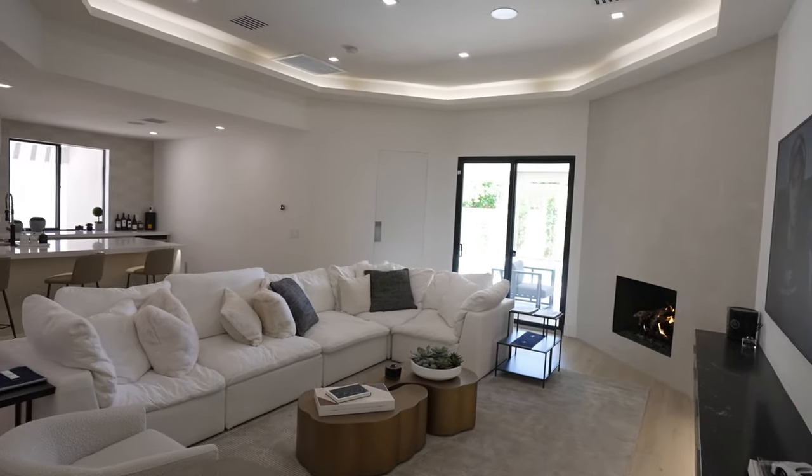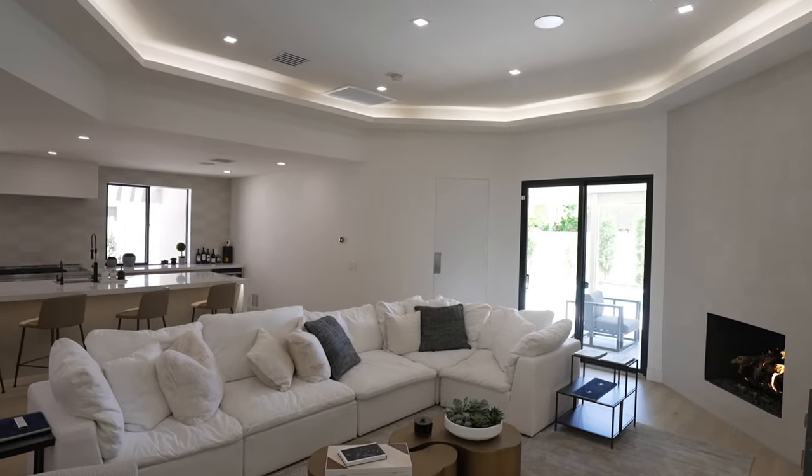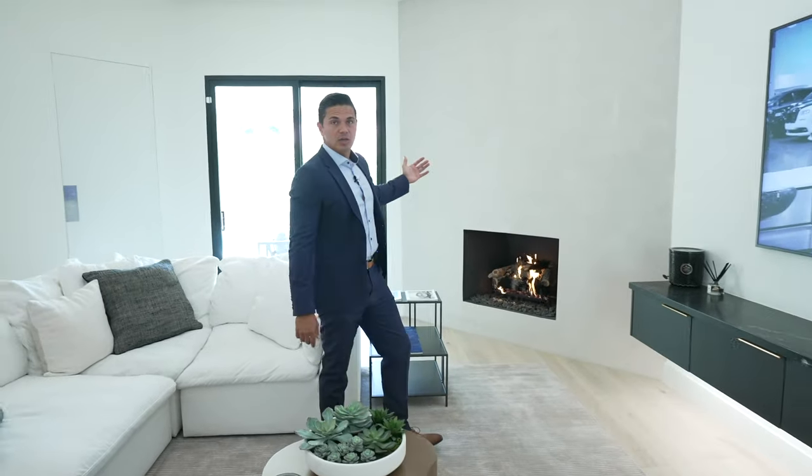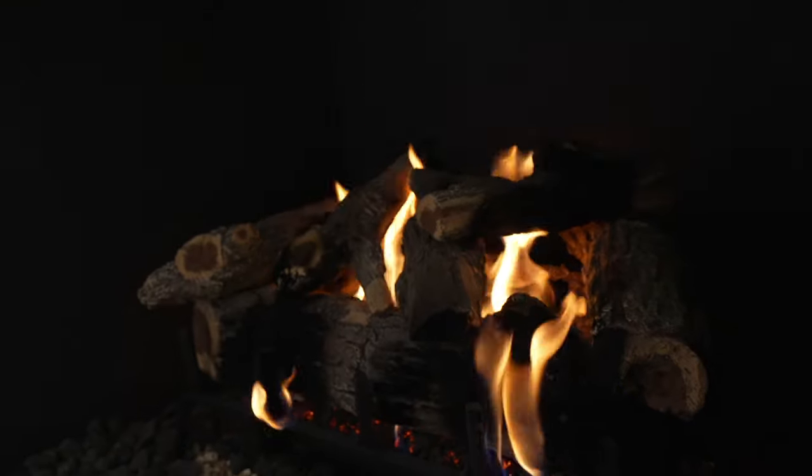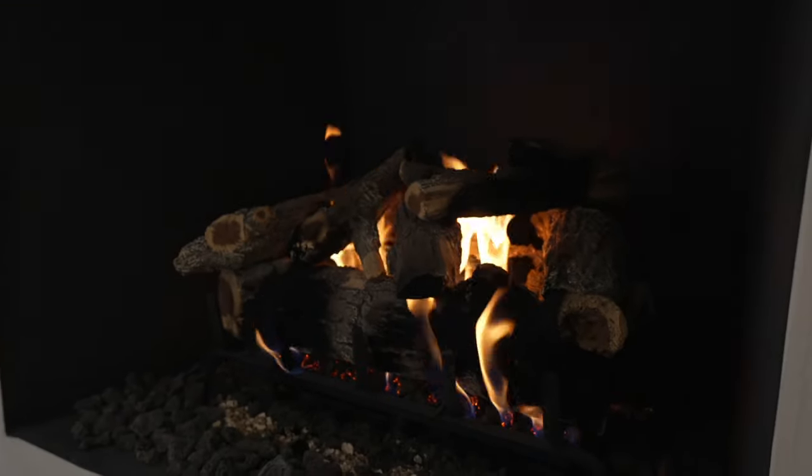And we walk over here. What we did is we pretty much squared off the fireplace to kind of tie into this modern, more elegant and homey design feel that we wanted to create for the client.